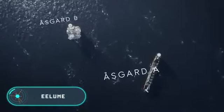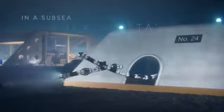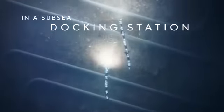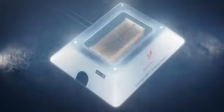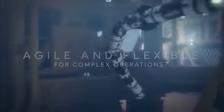Eloom. For a long time, underwater maintenance or inspection has been a complex, time and energy-consuming procedure. Fortunately, more and more engineers are working on robots that will make underwater work easier. Eloom is a flexible underwater robot developed by Norwegian specialists. At first glance, it's clear that the robot looks a bit like a snake.